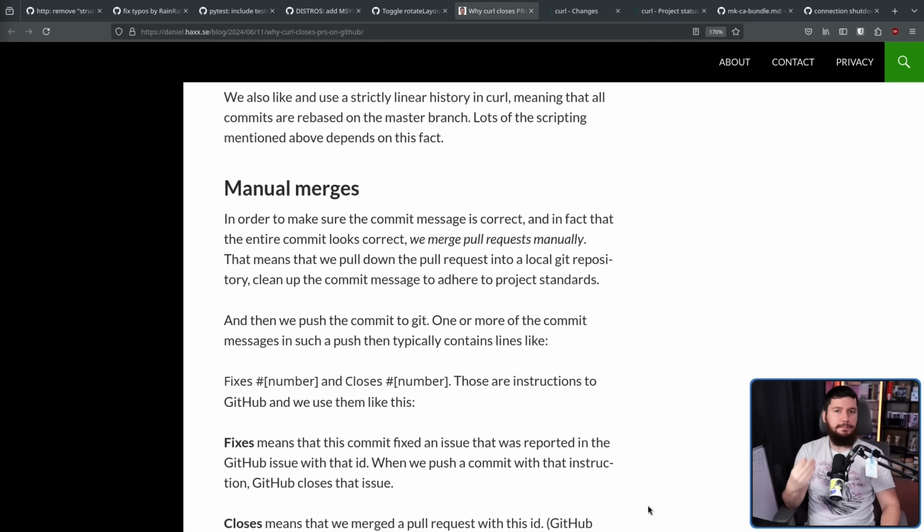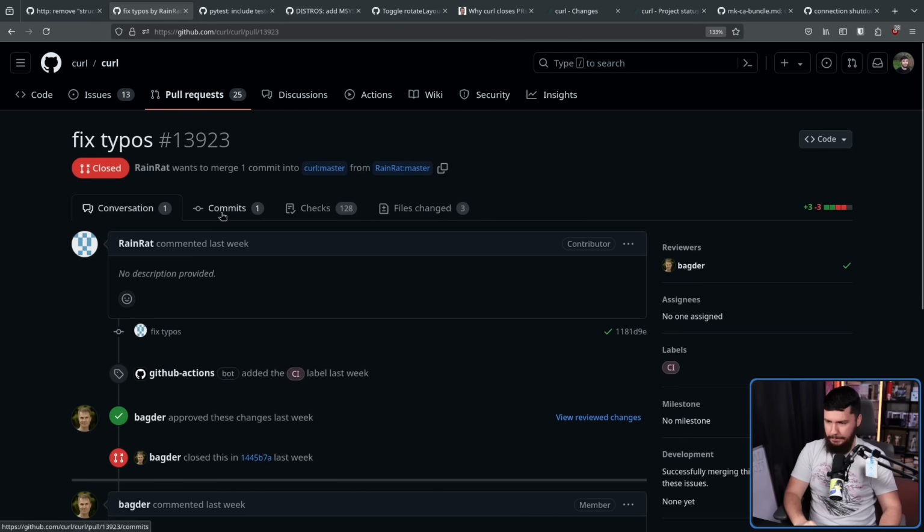So the way that curl keeps everything clean is with manual merges, as in merging the code outside of GitHub. In order to make sure the commit message is correct, and in fact, the entire commit looks correct, we merge pull requests manually. That means that we pull down the pull request into a local Git repository, clean up the commit message to adhere to project standards.